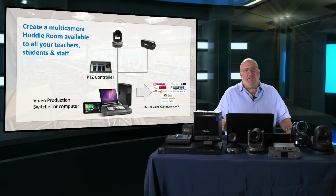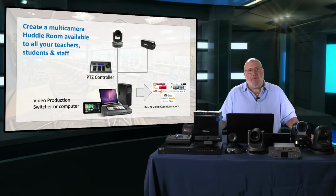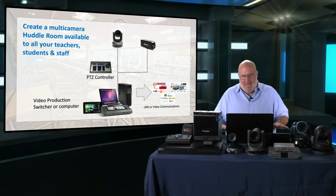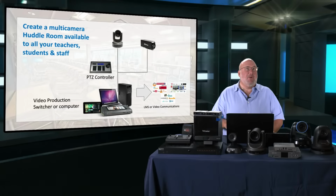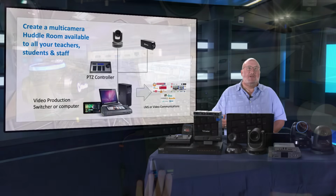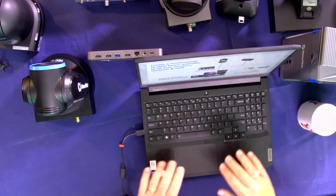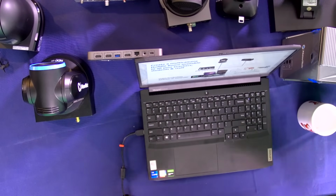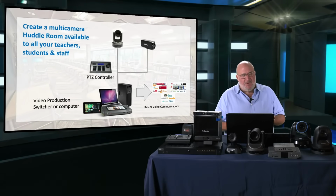I want a PTZ controller in there so you can actually move the PTZ camera if you need to during the lesson. And then you want some kind of video production switcher or computer. And then you also want something like I use here, like a laptop or a Chromebook or an iPad, whatever your school's using, for your teacher to have his lesson or his materials on. So my materials could be on here. I could be feeding that into my mixer via HDMI output of my laptop. And then the mixer could be doing some basic mixing.